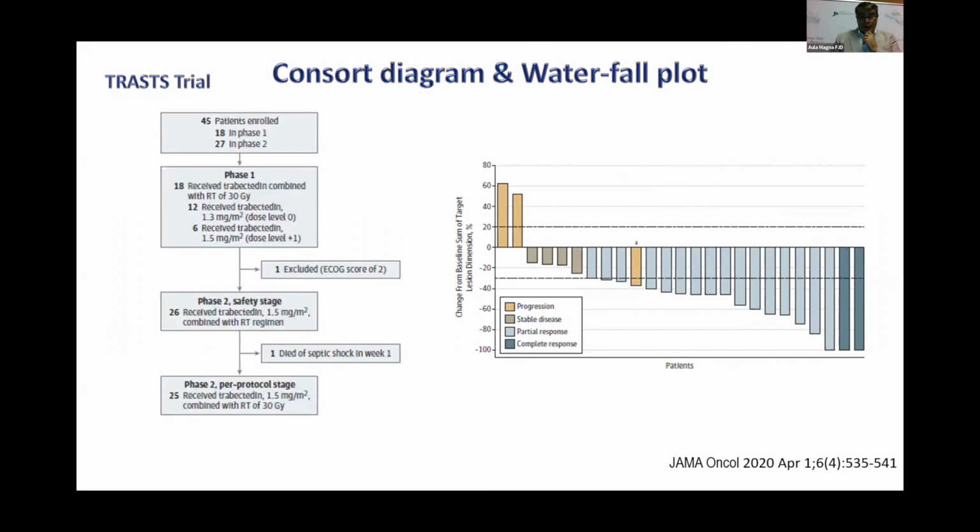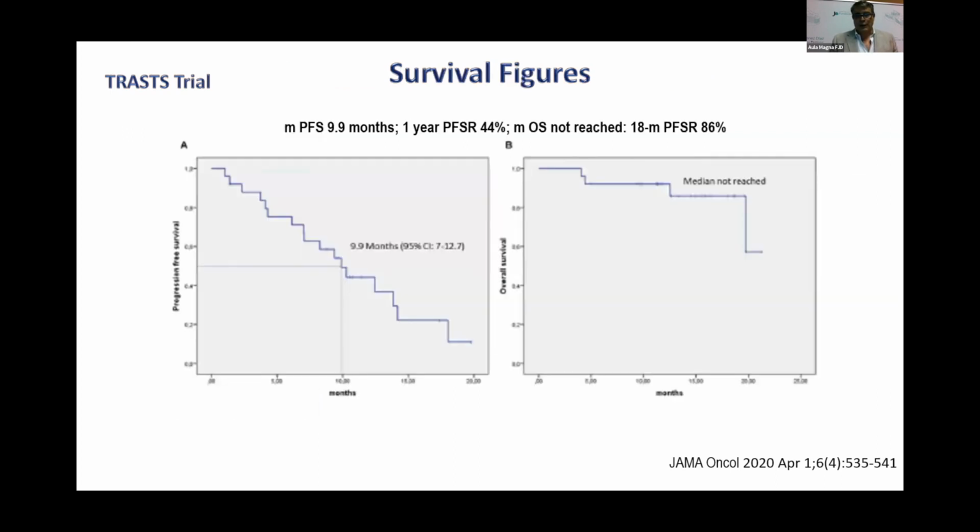And this is the waterfall plot where we can see that the shrinkage is almost universal. This is RECIST response. This is not the response of the irradiated nodules. It's the RECIST response, so this is important. And this has translated into a longer progression-free survival, almost 10 months. In second line, we are obtaining at the most 4 months, and also for overall survival.